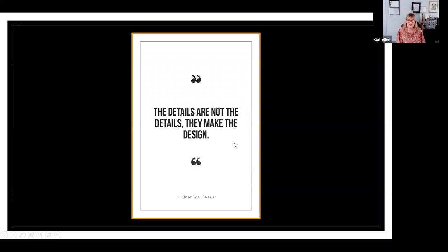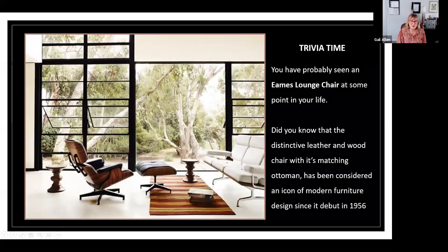This quote is by Charles Eames. And if you're not familiar with who he is, you may be when I show you this chair. Trivia time. You've probably seen an Eames lounge chair at some point in your life. It's a distinctive leather and wood chair with a matching ottoman, and it's an iconic modern furniture design, and it's been around since 1956. Replicas are around $1,800, so originals are probably worth thousands of dollars now. They're such a classic, beautiful design.